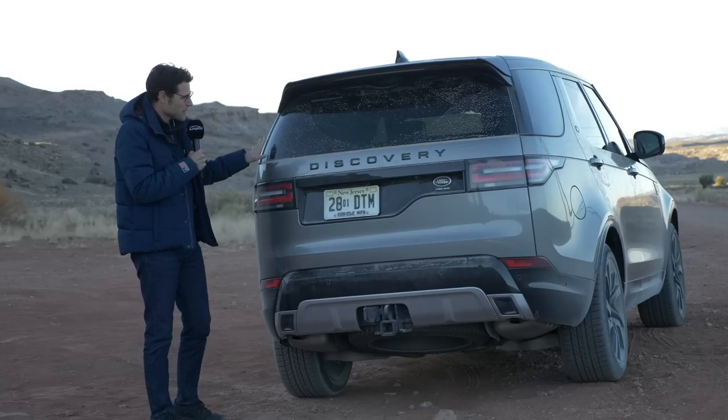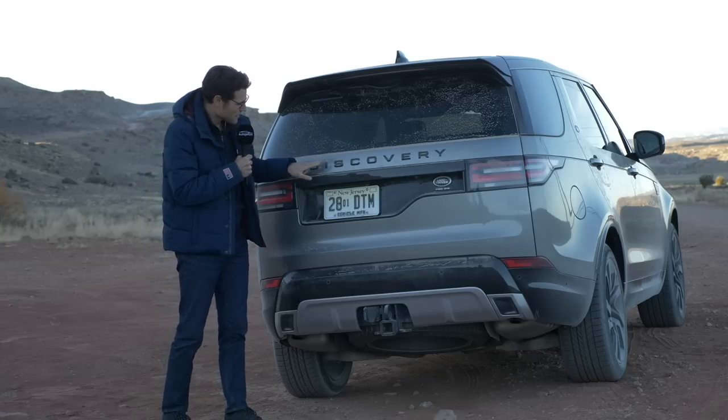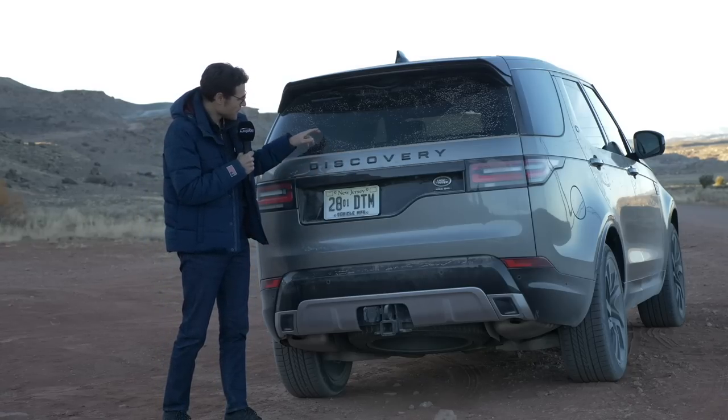What I really love is that we gather some of the sand here on the rear, even on each of the single buttons here. Look how loose it is.